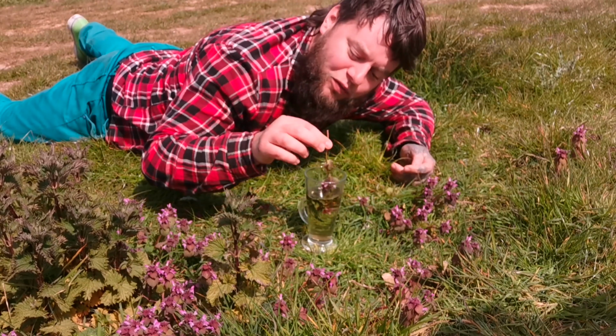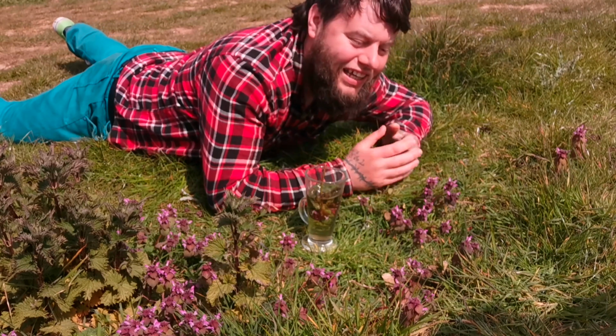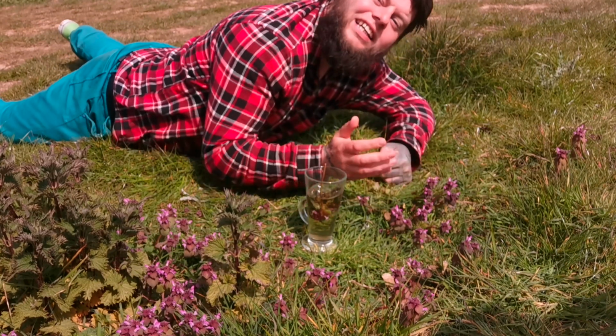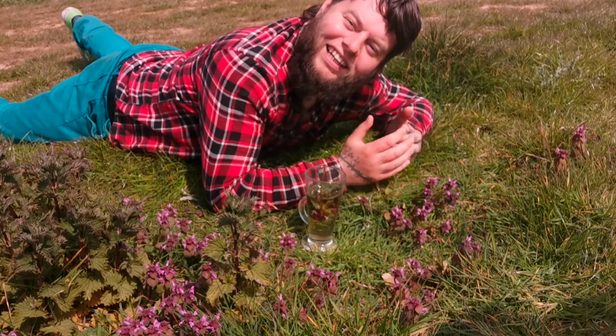You can pop it in a fresh cup of tea a couple of times a day, drink that every day, and that should help tame your allergies. Or you can do what I do and take a lot of time to dry it out, so we can make convenient cups of tea every morning.